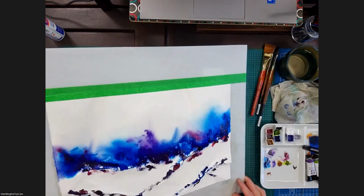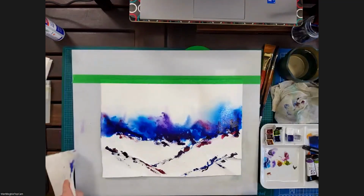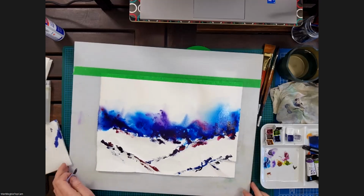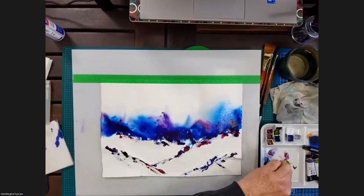Laurie says, "I was thinking this technique would be a good stress reliever." That's exactly it. And like I say, you can do a small one like this, and it could take you 20 minutes if you really want. It's non-committal. It's just to relax sometimes and unwind and have some fun.